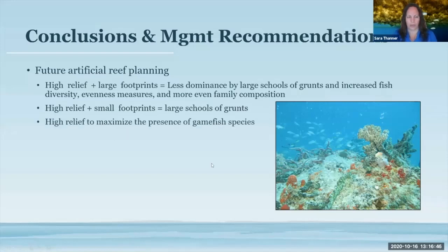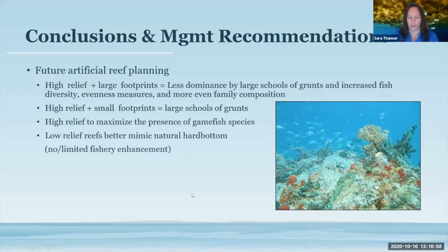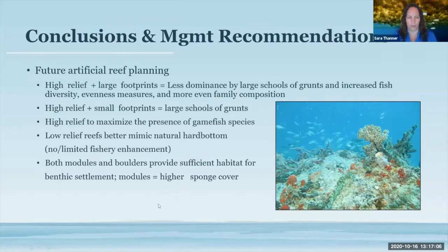We also found more game fish on the higher reliefs, but not necessarily any correlation to larger size that could actually be harvested. And we found that the lower relief reefs better mimic the natural hard bottom. So they have a limited fishery enhancement potential if that's the project goal. And we found that both the modules and boulders provided sufficient habitat for benthic settlement. And for some reason, the modules had a higher sponge cover.